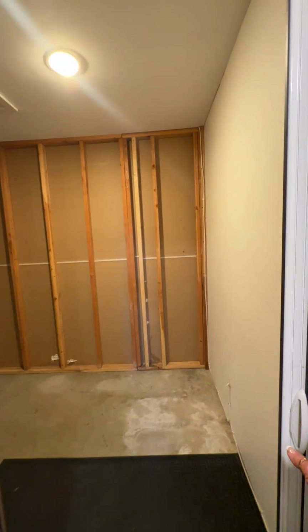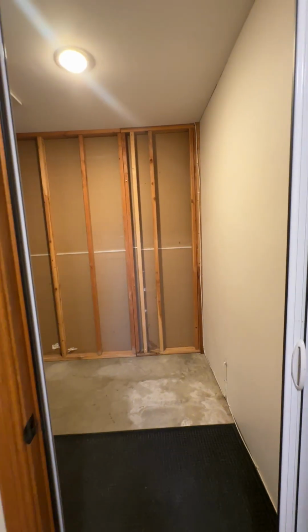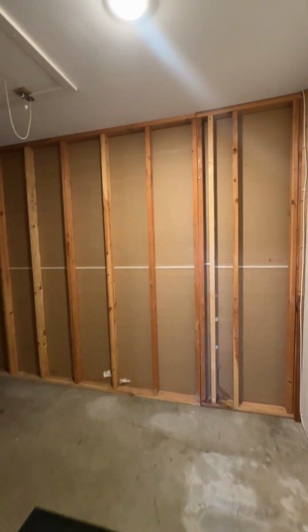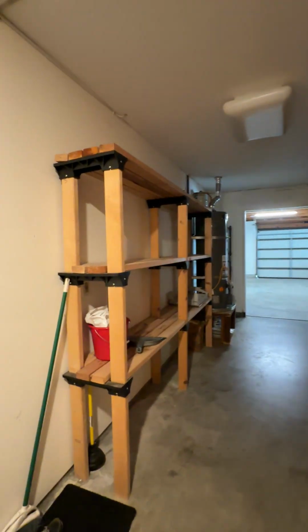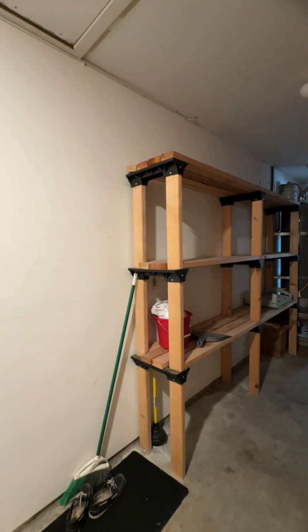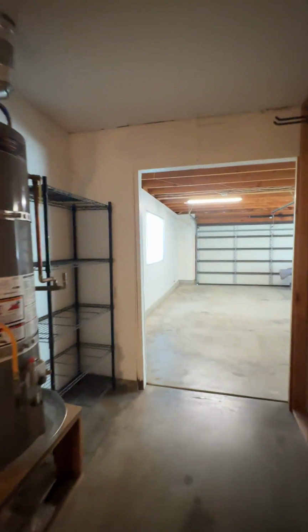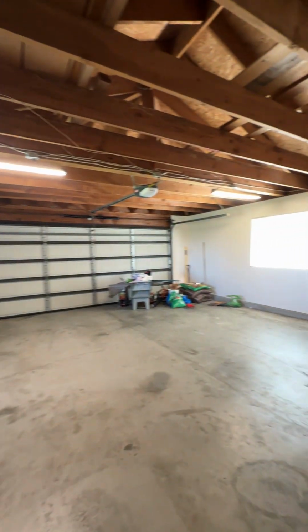What's really neat is the owner put this screen door here, so you can always have that and just have a continuing breeze throughout the property. And we're gonna head into the garage now. So you have all this additional storage area in this hallway. And here's the oversized, huge two-car garage.